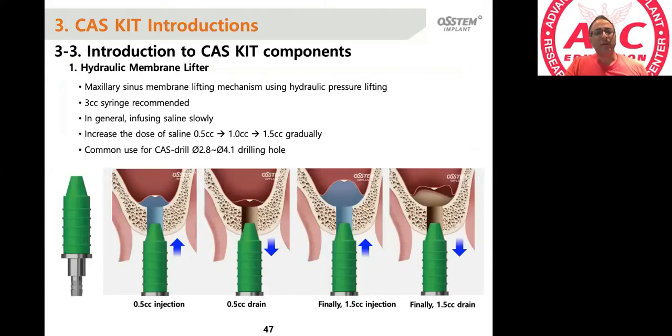Generally, we fill up a 3 cc syringe with sterile saline, and we inject about a half a cc and then pull back a quarter. Inject another half cc, pull back a quarter. How much do you inject based on bone? There's no rule of thumb. My advice would be to do a minimum of 1.5 cc's. That'll be enough to give you a good 3 to 5 millimeter lift. Sometimes I'll put a full 2.5 cc's in there. The more, the better, in my opinion.